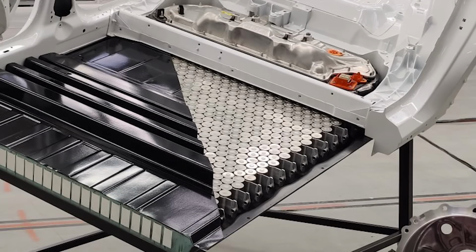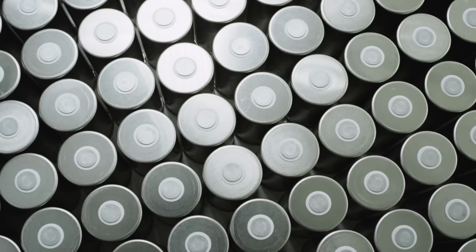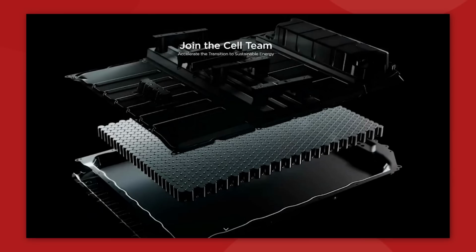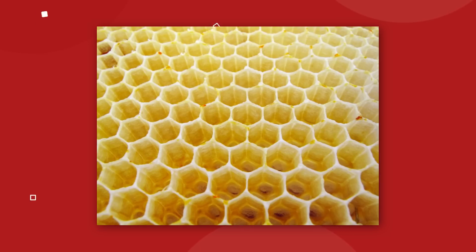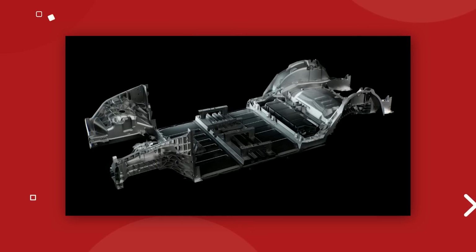But what we can see is that the new pack is filled with the larger diameter cylindrical cells. These are 46 millimeters in diameter and 80 millimeters in length, and they use a nickel and manganese-based lithium-ion chemistry inside a steel can. When the tightly packed group of cylinders is sandwiched between two sheets of stamped metal, it creates a structure that is pretty similar to honeycomb. Obviously, the cells are round, not hexagons, but basically the same effect, and honeycomb is known to have an exceptional strength-to-weight ratio. That allows the battery pack to be more than rigid enough to function as the middle frame of the car.